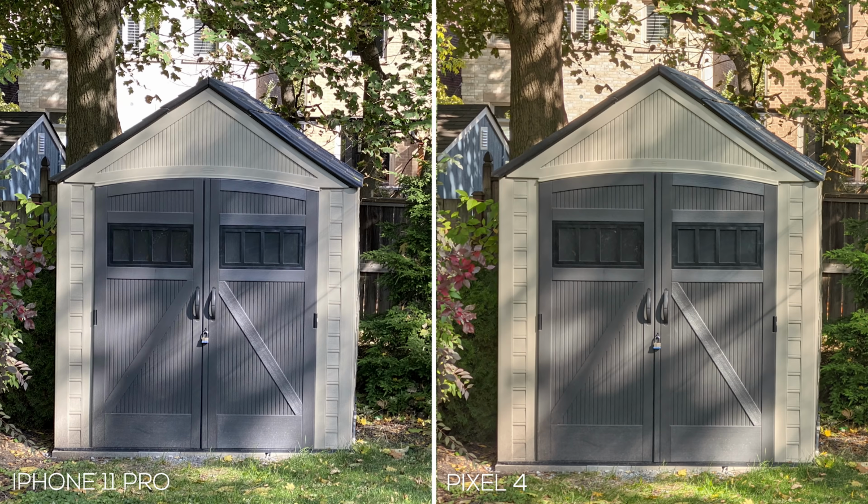So again, same photo, but this time we're using the 2x telephoto lens zoomed all the way in. Same color science, Pixel 4 doing a much better job. If you look at the brick of the house behind the shed, you can make out the individual bricks, whereas on the iPhone, the highlights have been completely blown out. It's funny though, because the exposure on both of these photos is pretty similar, but you're just getting a lot more dynamic range with the Pixel 4.